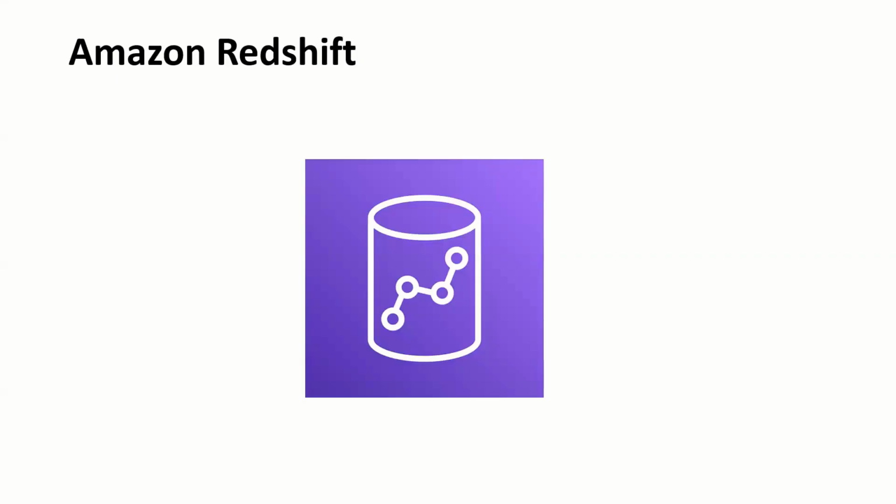So it is quite affordable, this Redshift, to gain some critical insights from the data and all. It is very nice, we can say a popular BI tool. So definitely this will also gain some momentum, some popularity in 2024.